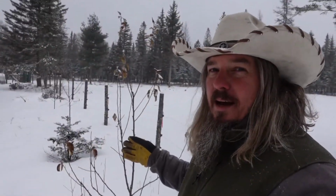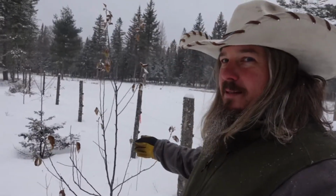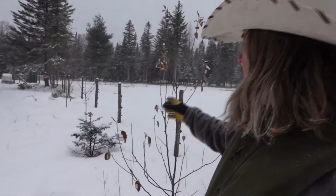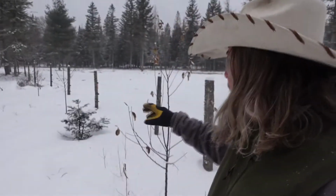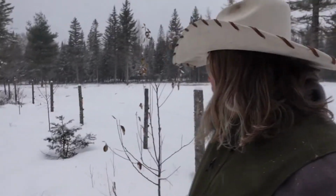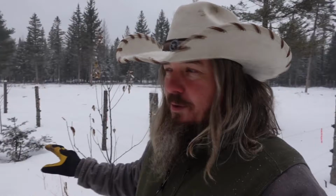Down the side of the new cow field, we planted a whole bunch of trees. We've got apple, crab apple, I forget what else we planted here, but a bunch of fruit trees. I keep looking at them every time I come out, and I'm really thankful that the deer haven't touched them yet. Thankfully in the winter, the deer usually stay way at the back, so they don't come up front here, which is nice.